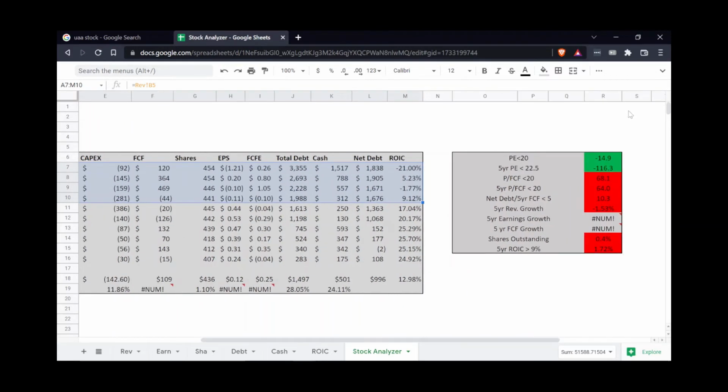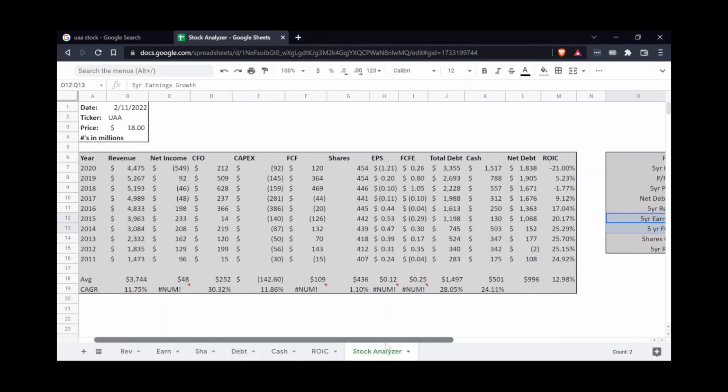So if we switch over here to our metrics, your PE, even though it's green, they're negative, which is technically less than 20, but it's negative. You don't want it to be negative. That means they're not making any money, which they aren't. The little free cash flow that they have, it's grossly overpriced based on that. Your debt, I think your debt's too high compared to the very low free cash flow. 5-year revenue growth, it's gone down over the past 5 years. Earnings and free cash flow, you're dealing with some negative numbers in there, so you're getting error messages. It's not really all that great.